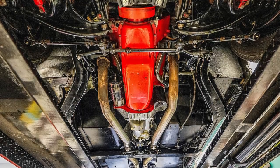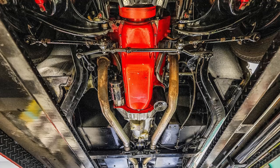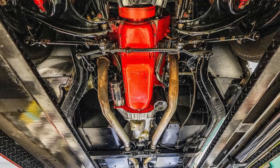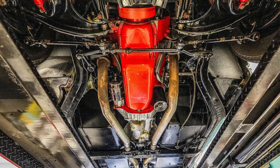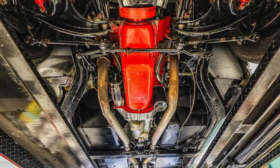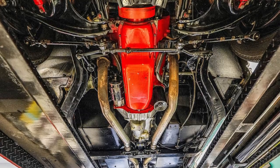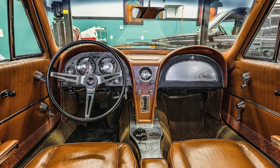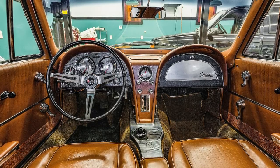Comparing the split window to other generations highlights its uniqueness. C1, 1953 to 1962: the first-generation Corvette had softer, European-inspired styling. Iconic, yes, but it hadn't yet found its true American identity. That came with the C2.